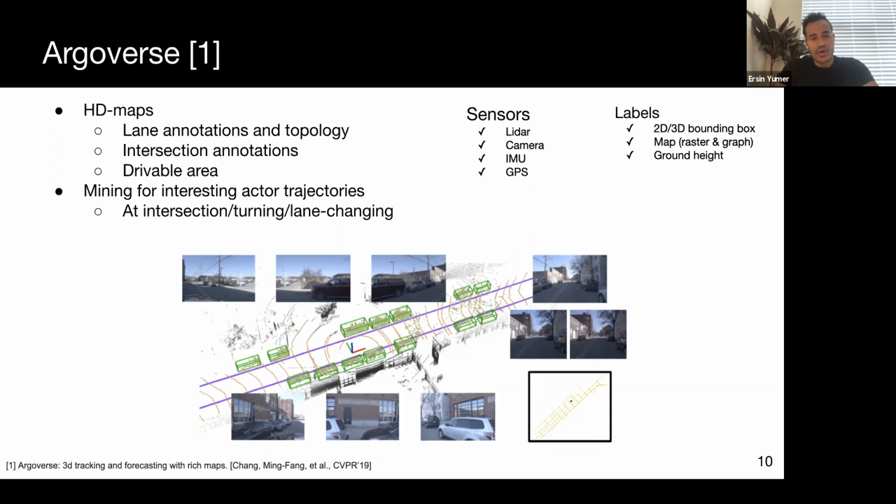Which is actually shown to be improving the accuracy of 3D object detection and prediction. In order to create a challenging data set for the actor prediction task, this data set consists of mined logs in which vehicles are at intersections, turning, lane changing, or are at dense traffic.